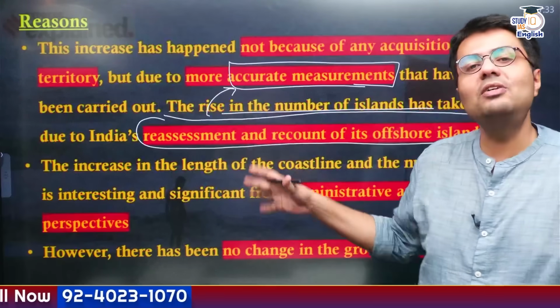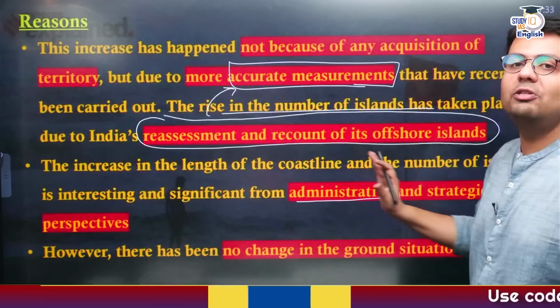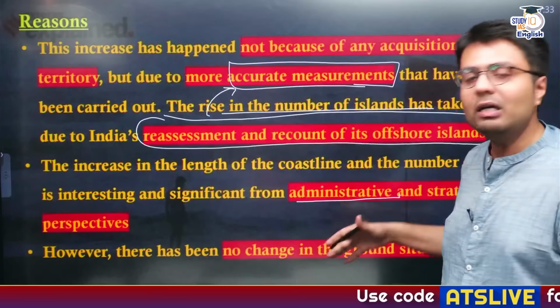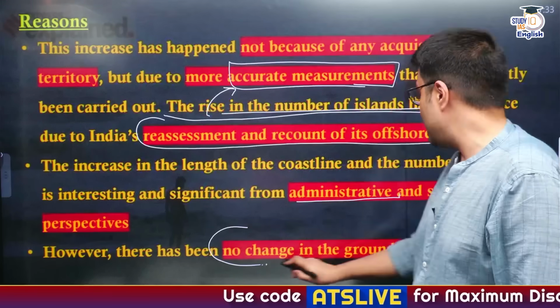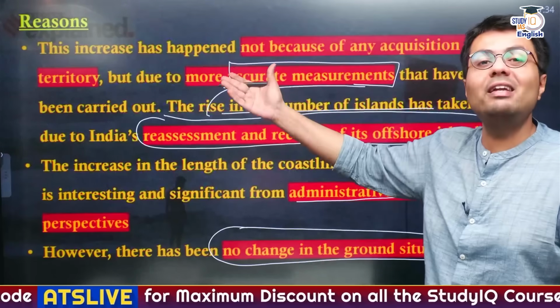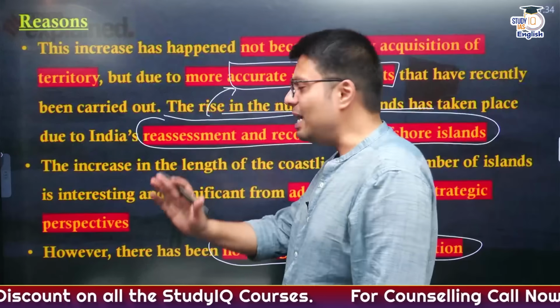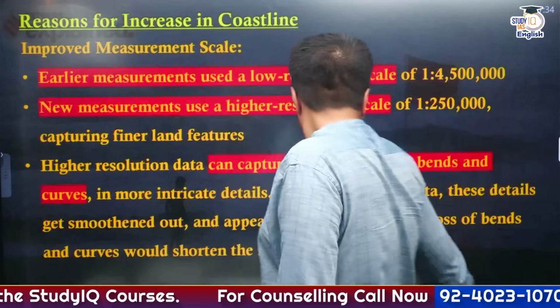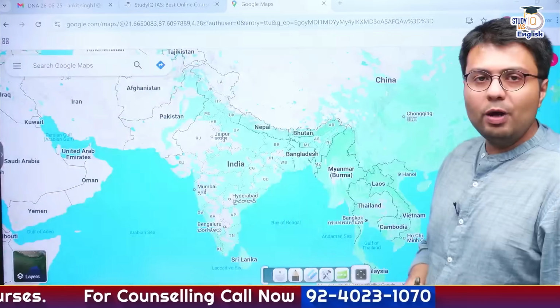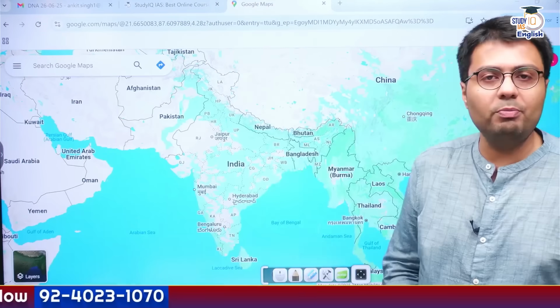Now, this increase in the length of our coastline has many administrative and strategic implications, but on the ground, this will not change anything. Why will it not change anything? How has better technology enabled us to capture a better idea of our coastline? Let me give you a very simple idea, right? Now, imagine you open a Google map, right?